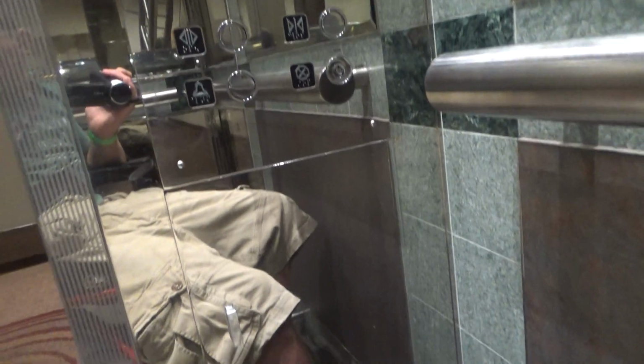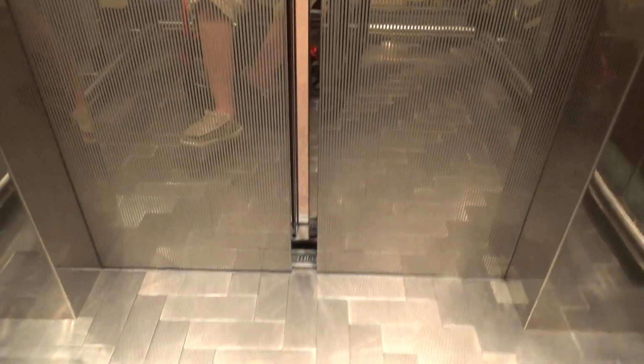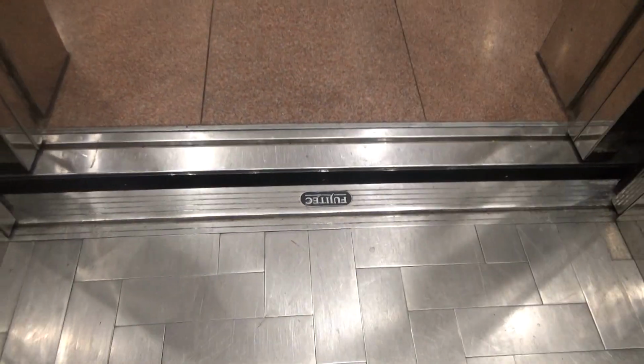2 below, grand ballroom, going up. Yes, we are going up. There. Wow, that's a lot. 1 below, concourse. See, Fujitec.